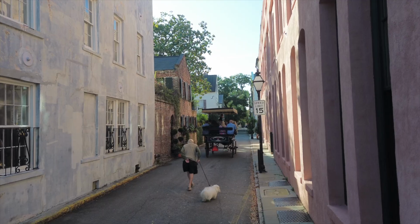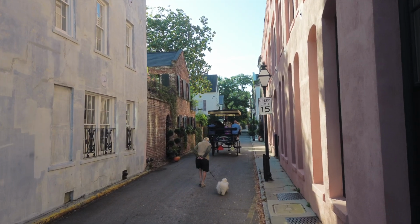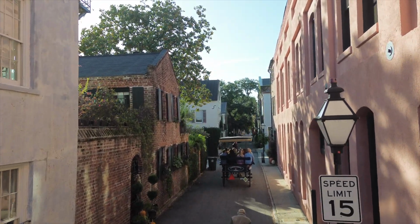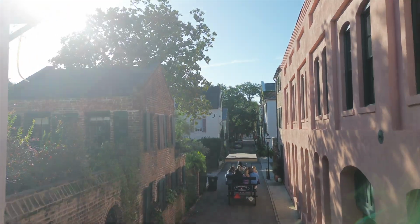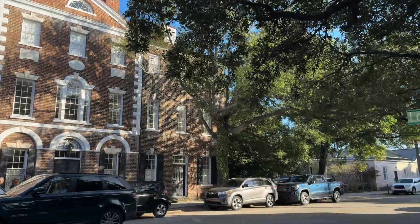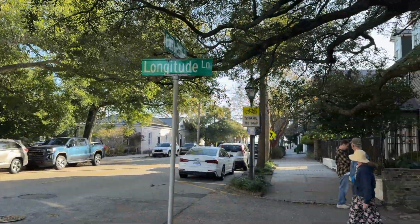Stay on East Bay Street and don't turn down Elliott Street. We just wanted to follow this sweet man and his dog. Aren't they so cute? Okay, let's keep staying on East Bay Street.